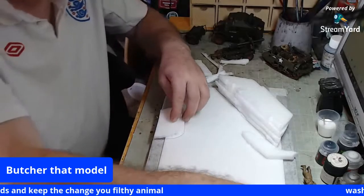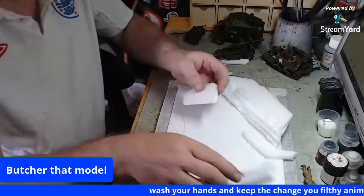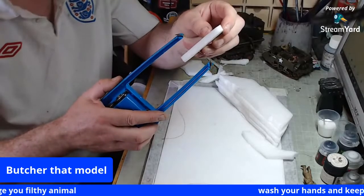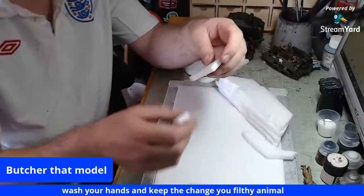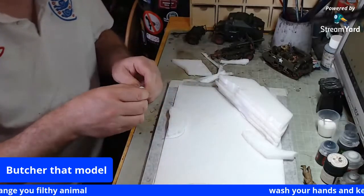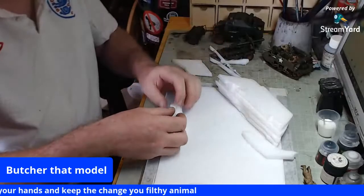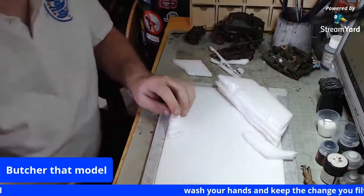Right, so we'll mark off where we want to trim this to. And there. I'll go there. Maybe that'll sit on top of it. Like that idea.